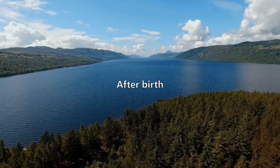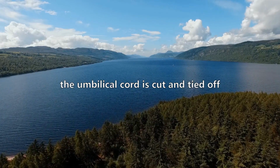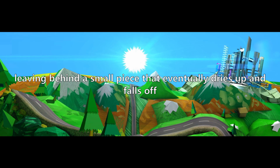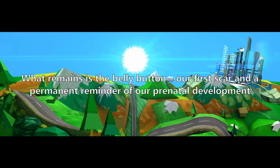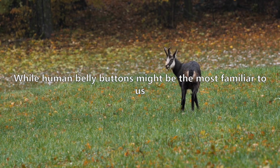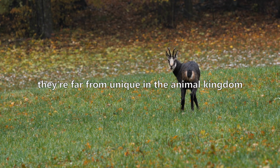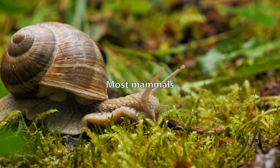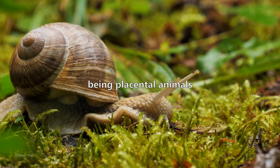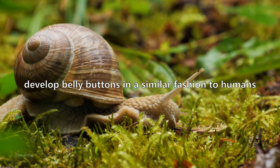Beyond humans, belly buttons in other mammals. While human belly buttons might be the most familiar to us, they're far from unique in the animal kingdom. Most mammals, being placental animals, develop belly buttons in a similar fashion to humans. For dog owners, you can find your furry friend's belly button just below the rib cage, in the middle of the belly. It might appear as a tiny scar, a ridge in the skin, or even a whorl of fur. Cats have a similar placement for their belly buttons, which might feel like raised ridges if you're brave enough to attempt a belly rub. Proceed with caution.